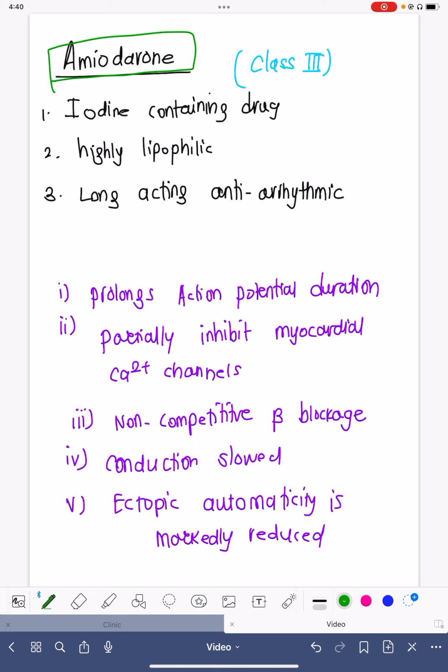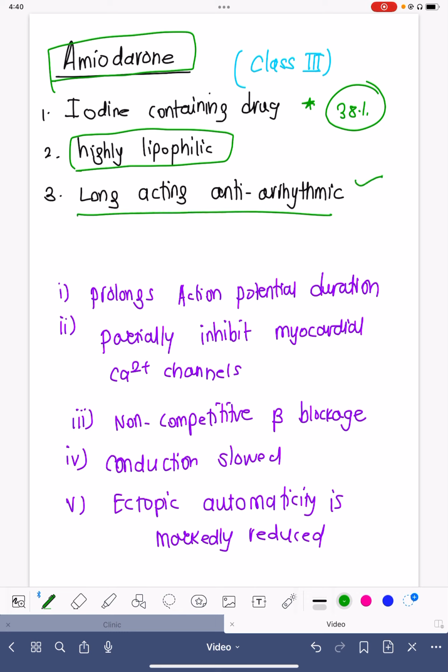Now we must know that this is actually an iodine-containing drug. So almost 38% of the amiodarone content is iodine. That is the reason why it can cause hyperthyroidism or hypothyroidism. But the incidence of this is lesser, and it increases with increased usage of the amiodarone. It is extremely highly lipophilic. That is the reason why the effects of this amiodarone last for a very long period, and this is one of the very long acting antiarrhythmic drugs.